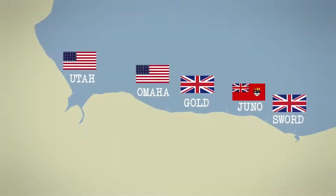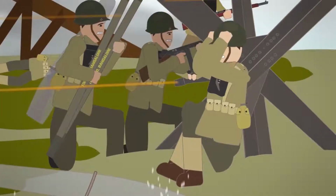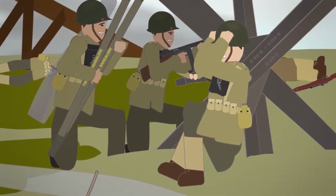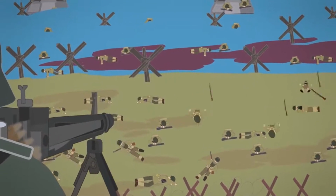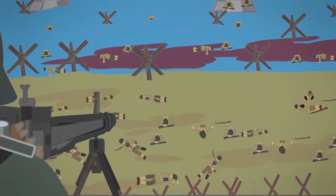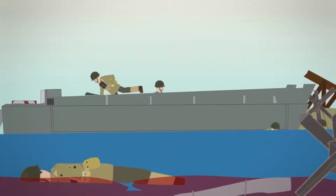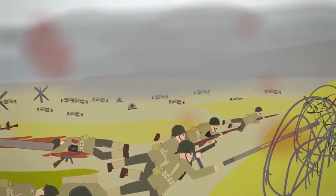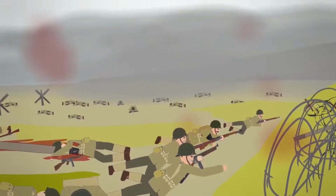50 miles of landing zone was divided into 5 sectors: Utah, Omaha, Gold, Juno, and Sword. In all 5 sectors, Allied troops, despite the element of surprise, sustained great casualties. However, one of them was more devastating than the others. At Omaha Beach, U.S. soldiers suffered the greatest difficulties in achieving their objective. The price they paid on this beach rightfully earned it the nickname Bloody Omaha.